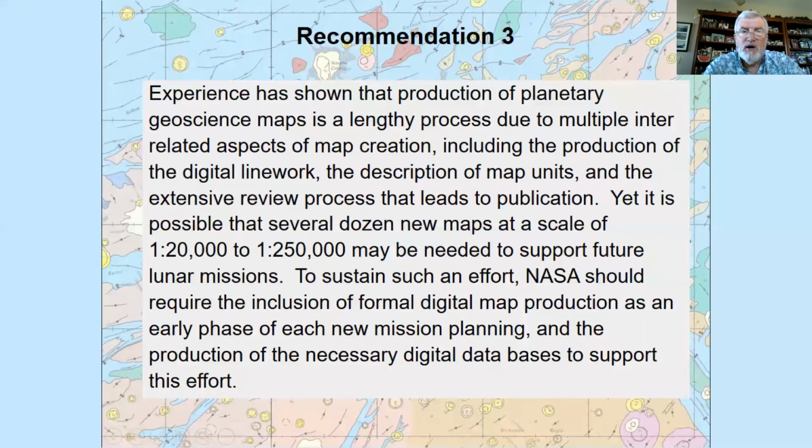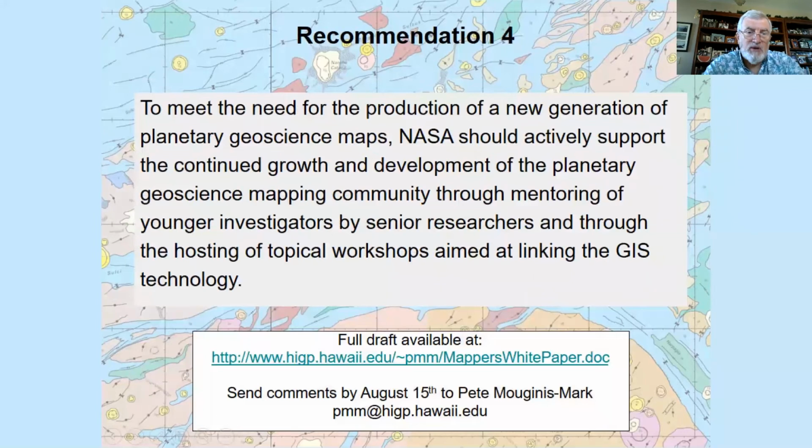And then the final recommendation, next slide, recommendation 4, we'll hear from Devon Burr about the importance of trying to mentor and have workshops for planetary geoscience mapping. I think this is really important with the changing of the guard in terms of losing expertise in planetary mapping. We heard from Corey, for example, about the new review process for existing maps, where we have people come in and try and learn the process of reviewing maps, as well as just doing the geological interpretations.